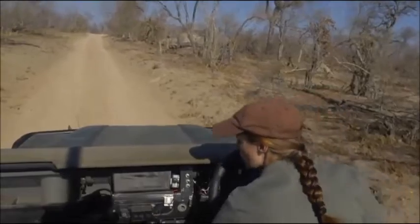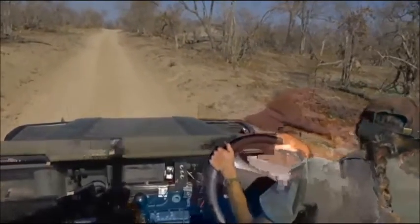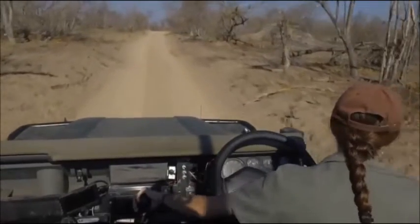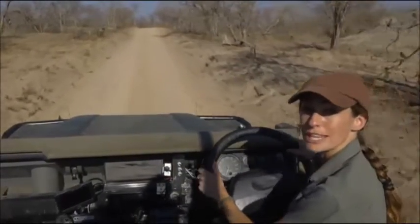And off we go. So Dave and myself are going to head across to Karula. I know that James's plan was to follow up on Tingana and Shadow, who were mating not more than 300 yards from where Karula was. Let's go and find out how his search for them is going.